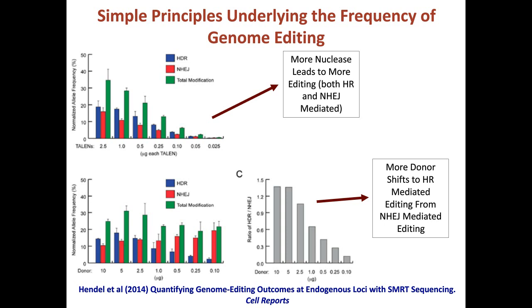And so what we show here is that as you decrease the amount of nuclease in the cell, your overall editing frequency goes down. So if you encounter a situation in which the editing frequency is low, it's probably because either your nuclease is inactive or your nuclease is not in the cell at sufficient quantities to find the target site.